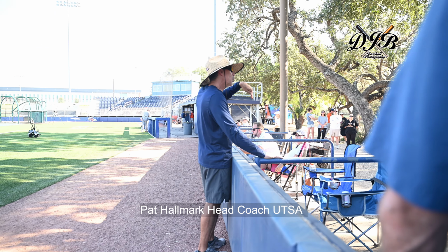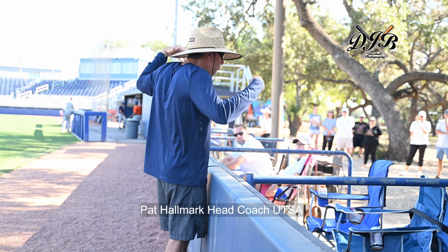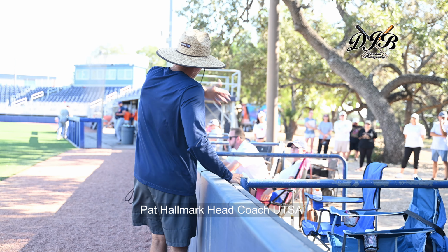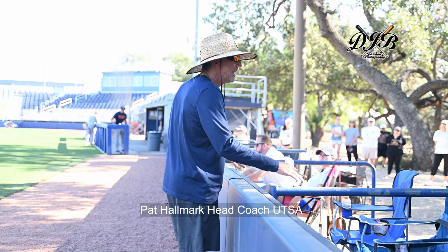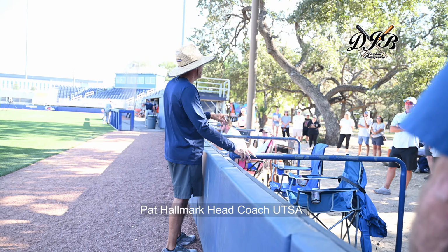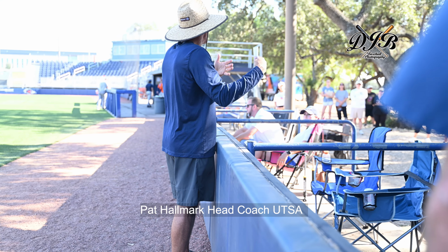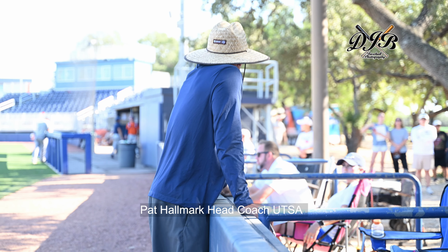But the rest of those tools can be evaluated today. That's what the guys ought to be thinking about. Show off a little bit, throw hard, take a full swing. Again, I get it, there's a fine line, like you pull your head and all that stuff, but we're looking for tools. The last tool, the 5th tool, it's very hard to identify in a one-day camp, is this general hit tool. Like how good a hitter are they? That takes a while to figure out.